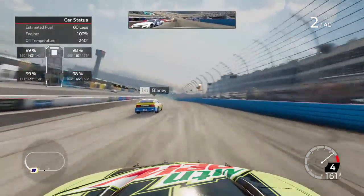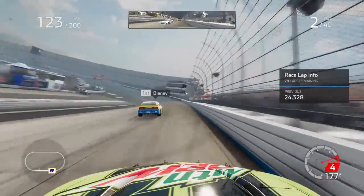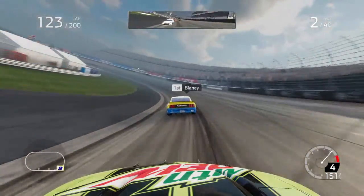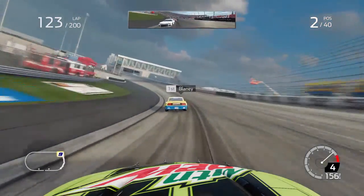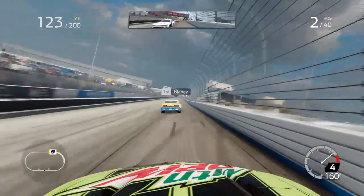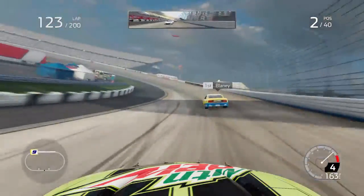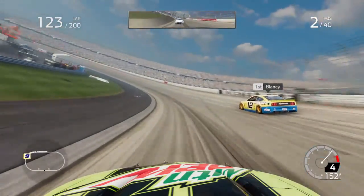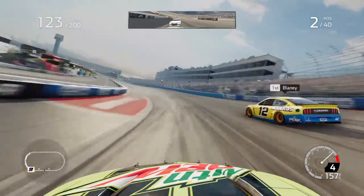I don't think we're gonna make it to the end of this race because we used up a lot of fuel in the last long green flag run. What the heck is happening? I can't even be bothered to get on the gas in the center. There we go.